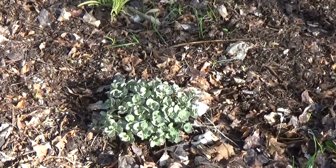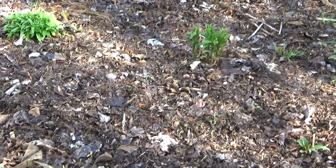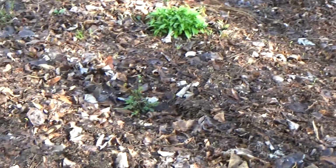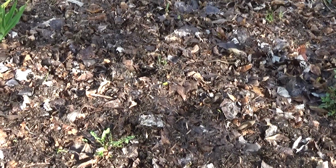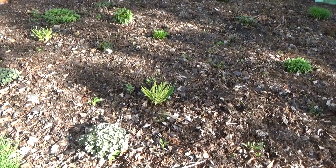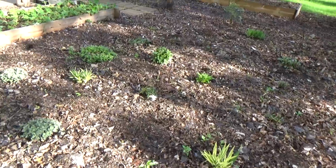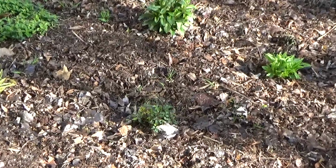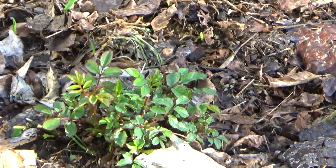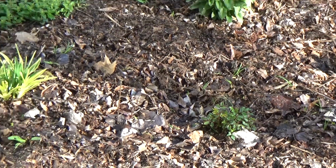Sedum is starting to fill up very nicely. A lot of weeding to do in this garden, and I knew that. That's why I kind of left the mulch. That's a cute little clump of rose in there. I'm just glad they all came back, and all of them did. I was really nervous about losing them, because I do think they're hardy to a zone 5.